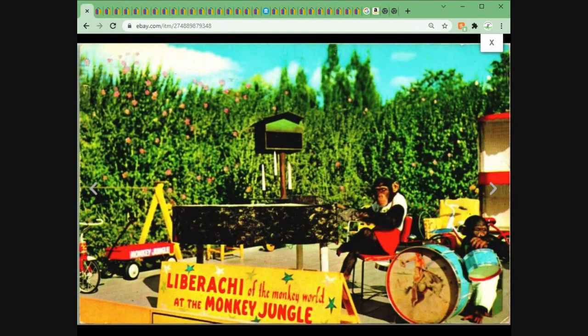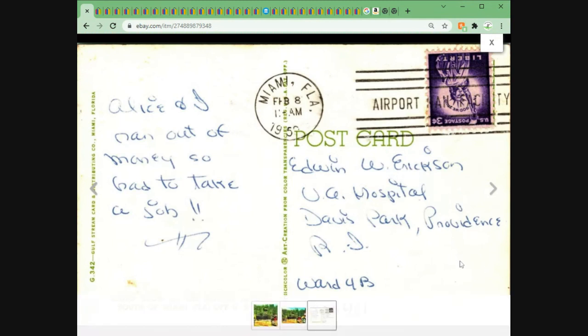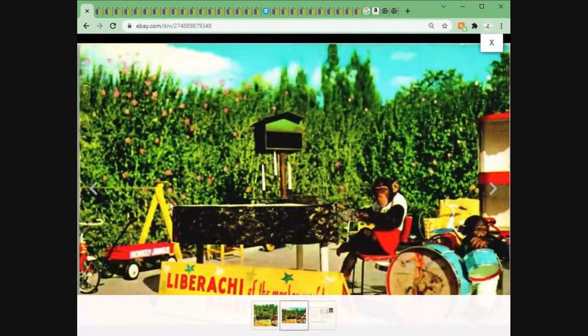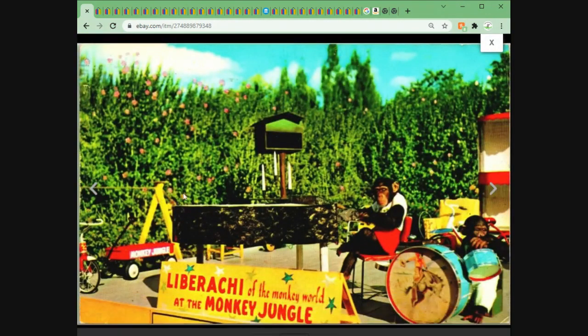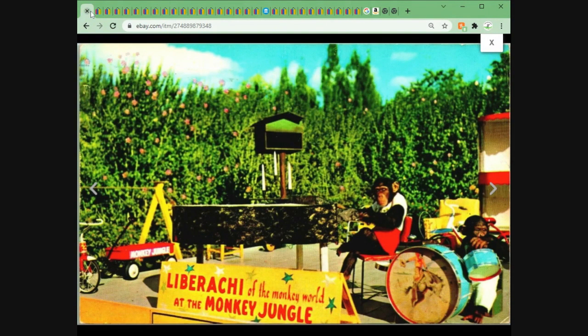He thinks he's people. Liberace of the monkey world at the Monkey Jungle in Florida. This is Miami, Florida, Monkey Jungle. Very popular tourist destination for quite some time. This one was 1950s. Look at all these things they got. This one's got drums. This one's got a piano. There's a wagon over here for other tricks. Yep. People sure liked their monkeys back in the day. $5.95 plus shipping.